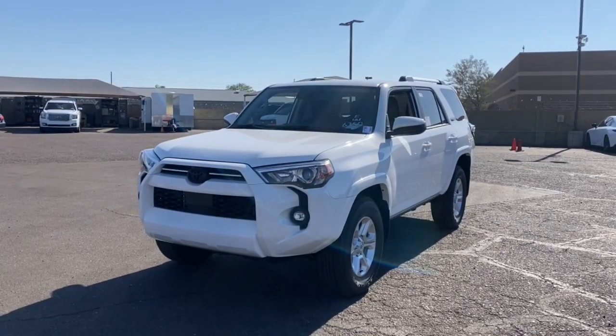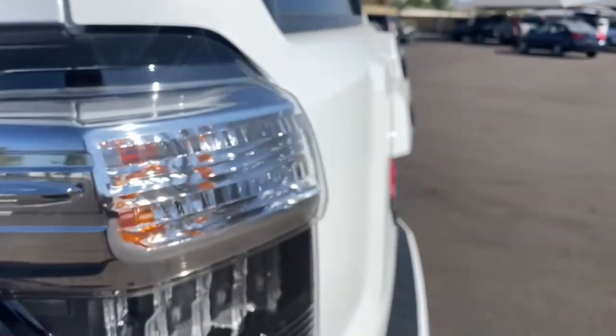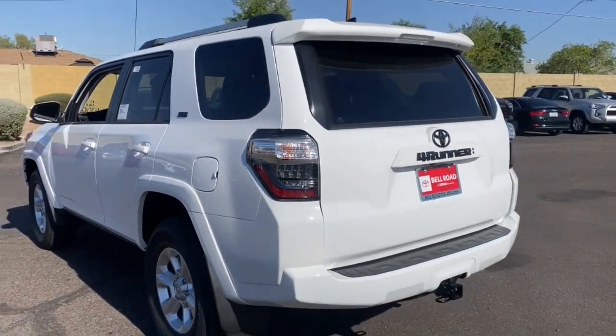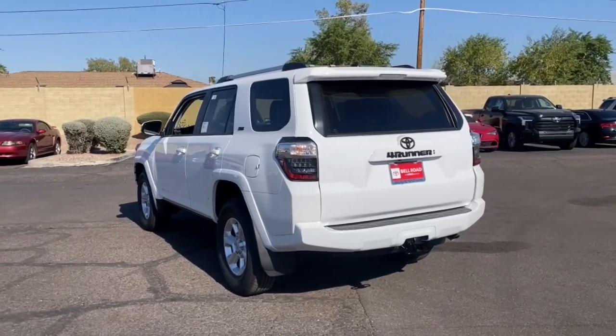Look no further than the 2023 Toyota 4Runner. This rugged 4Runner delivers serious off-road capability, a comfortable interior, and family-friendly practicality. Enjoy the great outdoors like never before in this astonishingly versatile vehicle.